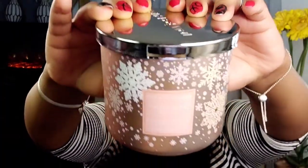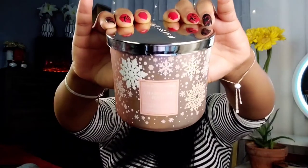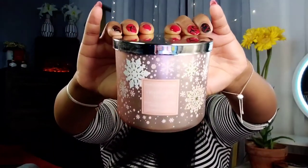This one is called Champagne Toast. This one is very popular. I know most of you out there have heard of Champagne Toast. Champagne Toast is definitely one of my favorites. I wanted the original packaging for this one, but as I said earlier in the video, the original packaging was not available. So I went ahead and grabbed this one because I was not gonna let her go. Let's go ahead and give it a smell.